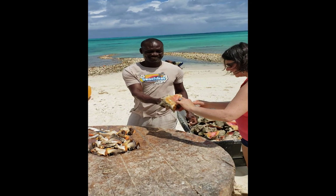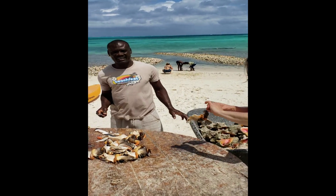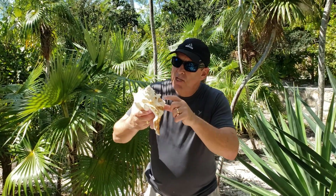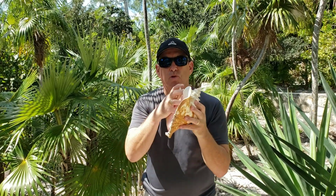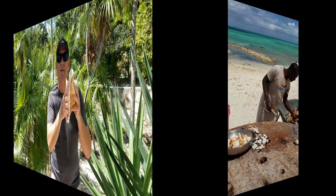What is it, like a suction in there that won't release it until you crack a hole and the air gets in? Then it releases it. So this is the conch shell. And you can see right here it has a little hole in it, and that's where you're going to hit it with the hammer to release the pressure so you can pull the actual conch from its shell.